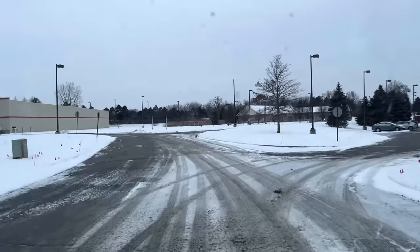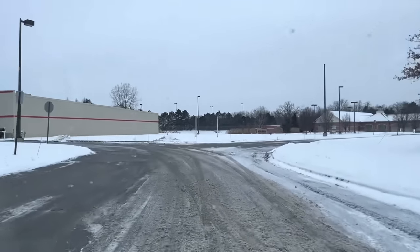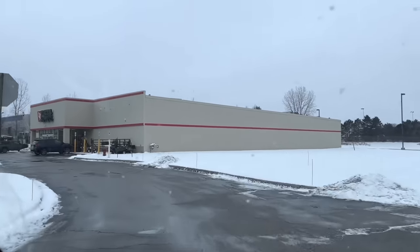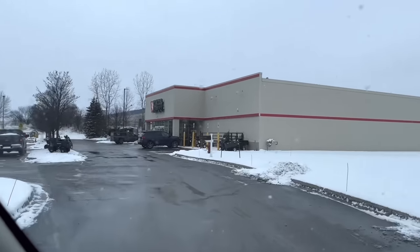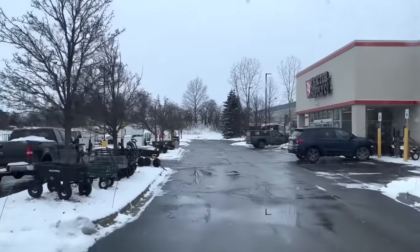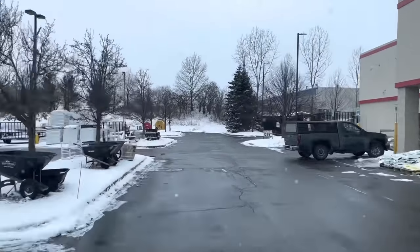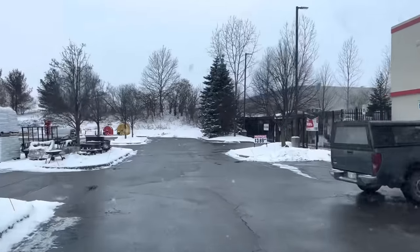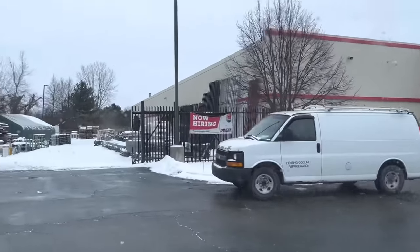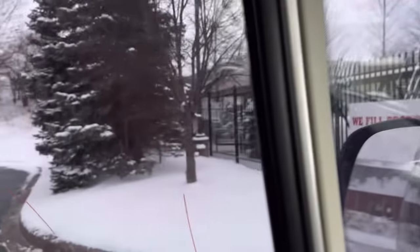We made it. Tractor Supply Company. Let's go get this propane. Since I've been here before, I already know where to go. So for those of you who want to know, this is my second time filling up my propane tank, and it is $3.89 a gallon. As you can see, the propane right there, $3.89 a gallon. All right, let's go. And we're just gonna pull alongside here and he's gonna fill us up.